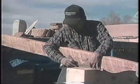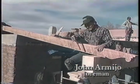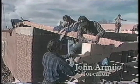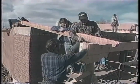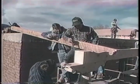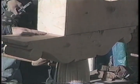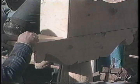Hey, John. Hey, Steve. Norm. How you doing? Good. Now, how did you tie all this together? How is the beam fastened to the corbel? These are all lagged together. We've got a lag going right through. And how about the corbel to the column? Same thing. We've got another lag going through there. That's not going to go anywhere.